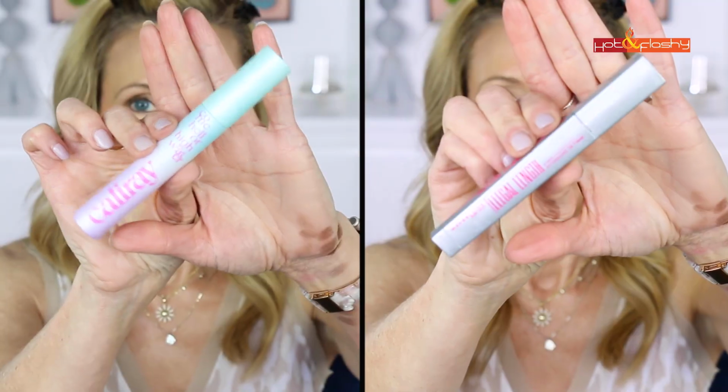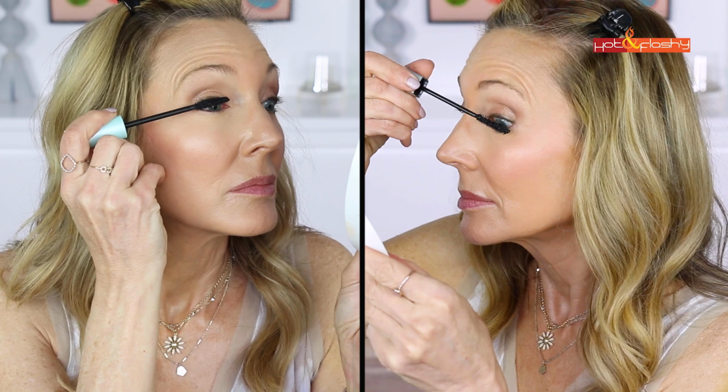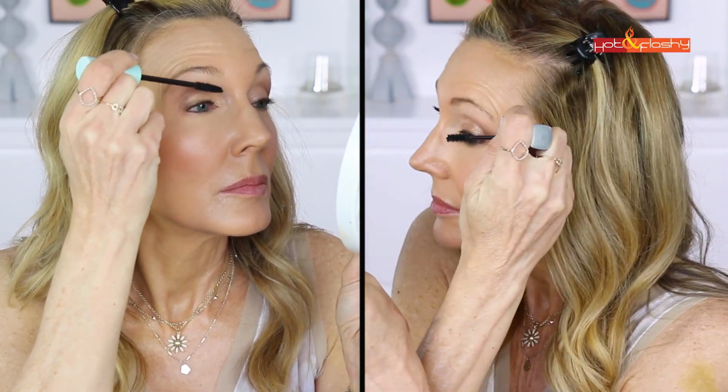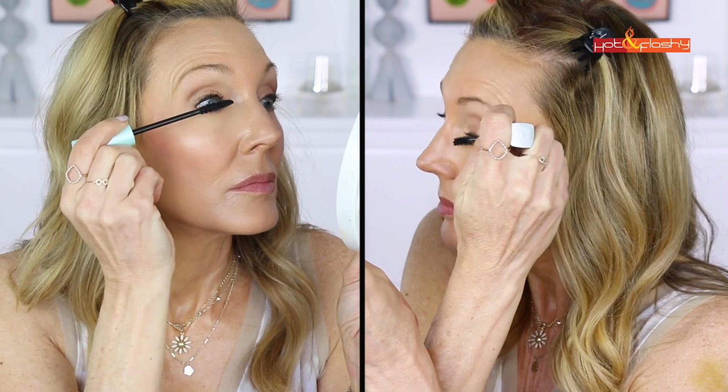So the Cali Ray retails for $24 for the mascara, and I love it. It's a holy grail. The dupe is Maybelline Illegal Lengths Mascara. It retails for $12, so half the price of this. Applying them, I thought they went on almost the same. It took a little bit more building with the Maybelline to get the same amount of lash volume as I get with the Cali Ray with like one coat.